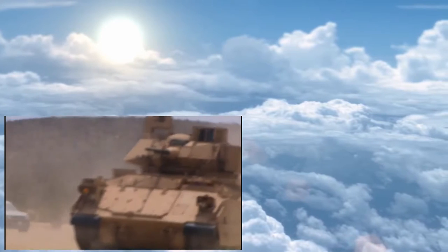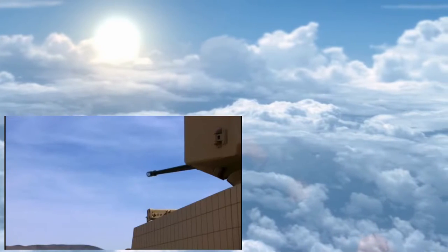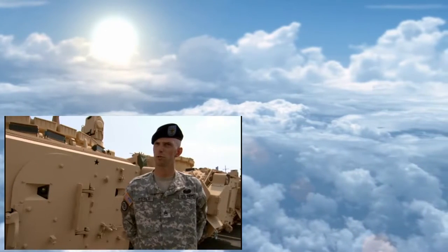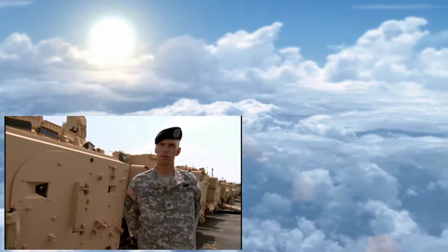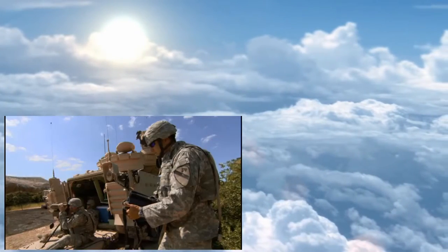These Bradleys were built with lessons learned from the Gulf War. And in that, we had a tactical navigation system. We had a laser rangefinder, and many other enhancements that helped us be able to shoot, move, and communicate on the battlefield. Since then, the A3 has been introduced, which allows us to track 2 targets at the same time and kill 2 targets almost simultaneously.